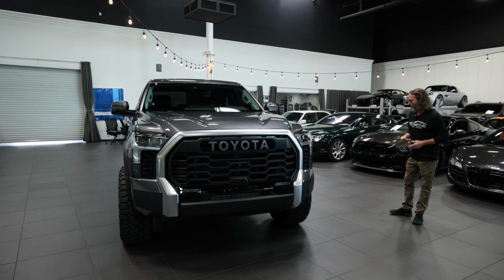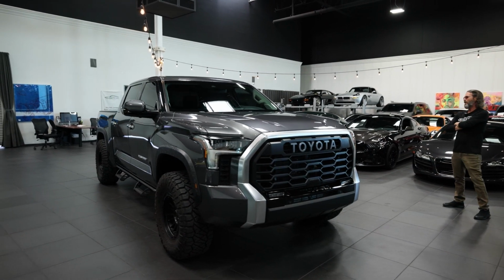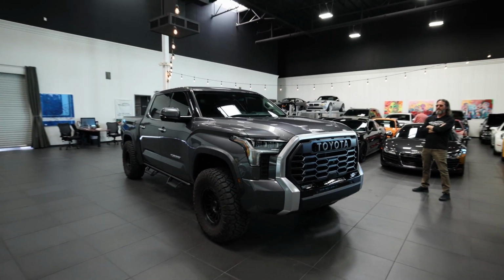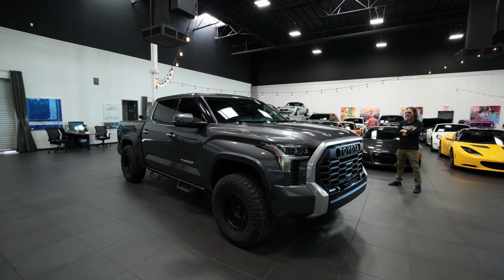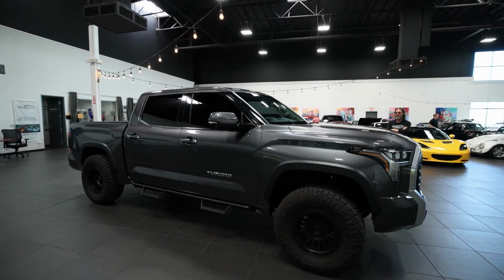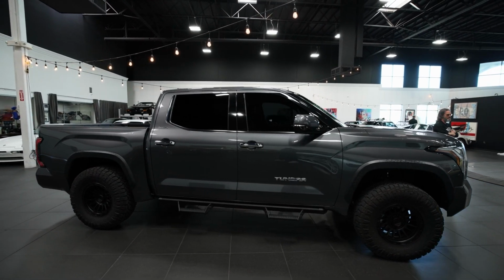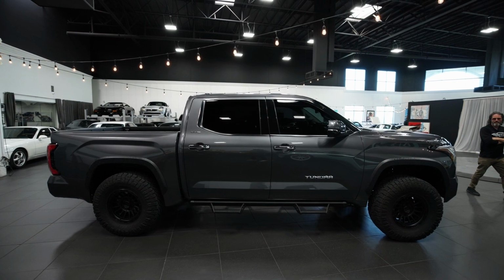I have to admit that I have a slight crush on this vehicle. I'm not a pickup truck guy at all. But if you're going to take a pickup truck and make it car-looking, with the stance like this, squatted down, and it drives beautifully. It's a 2022 Toyota Tundra, folks. It's got 10,600 miles on it, something like that.